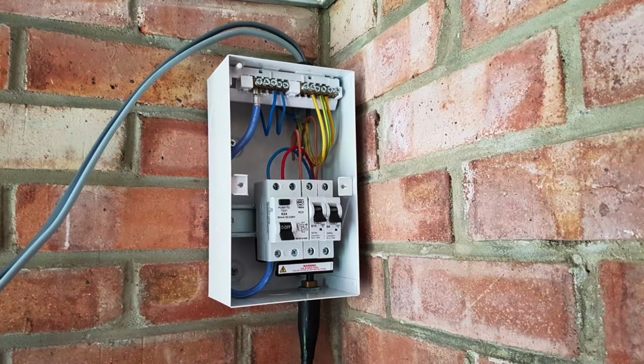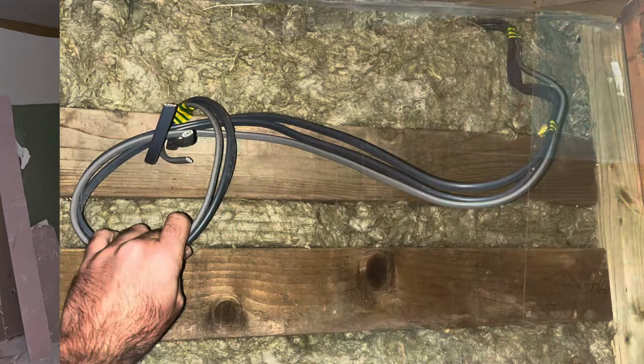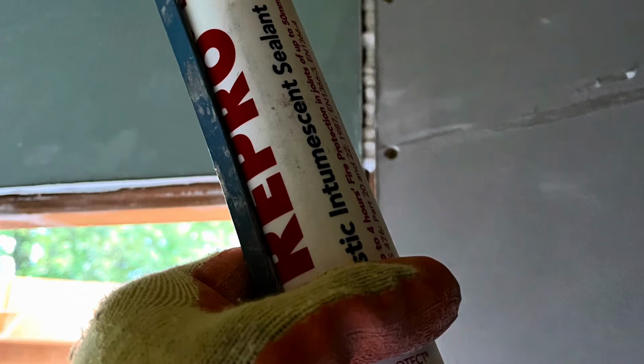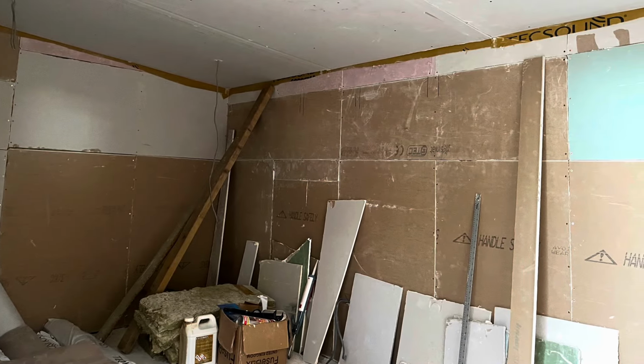We then did the wood for the consumer unit to be attached to, which looks like this. And then we set to work finishing the Tecsound and then applying the interior plasterboard for the ceiling. At this point, we also had to reinforce the corners, as you can see there, with the wood. And then we curved the wiring so that the consumer unit could actually fit. That was quite difficult to do.